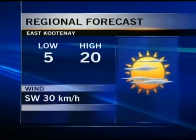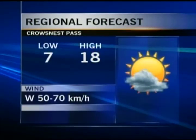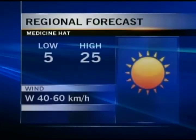East Kootenay, you're looking at a few clouds tonight. 5 degrees for a low. Tomorrow, the bulk of the day mainly sunny. Could see a little bit of late afternoon build up and a small risk of a shower. Crow's Nest Pass clear tonight, sun and cloud mix tomorrow, 18 degrees for a daytime high, and yeah, it'll be a little windy, gusting to 70 in the afternoon.